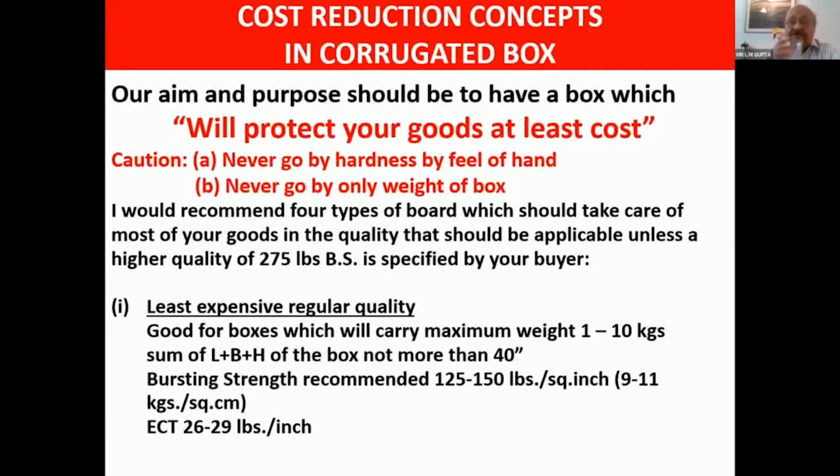Now we will talk about, generally, because in my various talks I have come across exporters asking me to suggest some quality which is good for them. We don't want to go into so much detail. So now I will be discussing 4 ready-made solutions. This is, of course, not an exhaustive list. This is based on my experience with n number of exporters, what they use. These are the 4 qualities I am talking about, and they will cover almost 99% of your requirement.